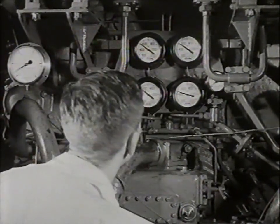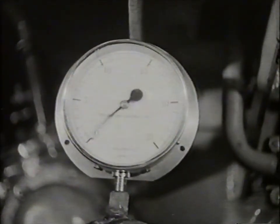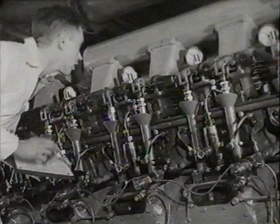Delicate instruments and meters were used to check over every part of her, and the readings taken at frequent intervals provided a perfect case history of the job.